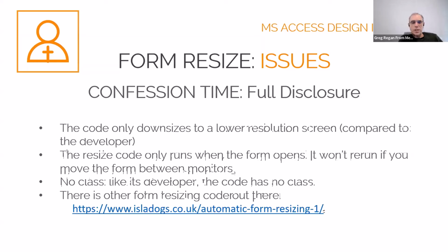That comes to Crystal's questions. It doesn't rerun if you move the form between monitors. So once it opens on whatever monitor it's on, that's what it's resizing to. That issue could be overcome. I started to play with it and I haven't had time to take it any further, but to do that, you need to have that code within a class, which I haven't got at the moment. So the other confession is that the code doesn't have class.